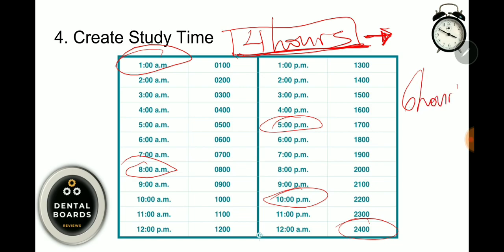Okay, 6 hours of uninterrupted study. So there's no interruption during this time, no interruption. So no excuses here, okay? Find 4 to 6 hours that you can study early. The longer you can study, the better.